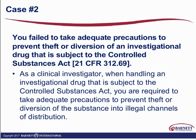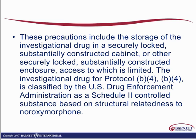Okay, now the second case I have here deals with controls with drug, basically, again. You fail to take adequate precautions to prevent theft or diversion of an investigational drug that is subject to the Controlled Substances Act. As a clinical investigator, when handling an investigational drug that is subject to the Controlled Substances Act, you are required to take adequate precautions to prevent theft or diversion of the substance into illegal channels of distribution. This is a case that actually happened in Miami, Florida, here in the United States. And this investigator had a substantial number of Schedule II drugs stolen.